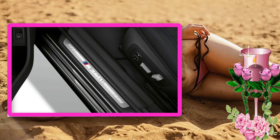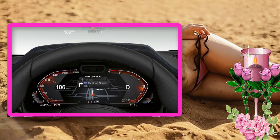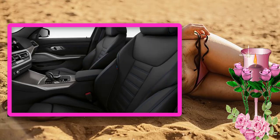This new model is now the only way to get a 3 Series with an inline-6 in the United States, and it comes with standard performance kit for a base price of $54,995, which is nearly $14,000 higher than the base 4-cylinder 330i model. The M340i comes with a turbocharged 3.0-liter inline-6 with a healthy 382 horsepower and 369 lb-ft of torque, and an 8-speed automatic transmission is standard. All-wheel drive is a $2,000 option, and a limited-slip rear differential is standard.